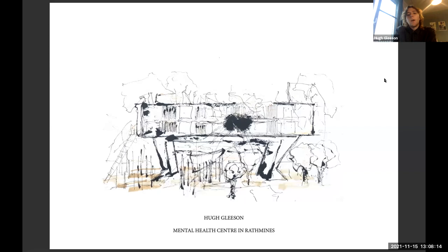So my first response to reading the brief was that there was nothing described that said we needed to design mental health facilities. So that became the main point for me. That became the main thing that I feel that Dublin needs and Rathmines needs, a centre for mental health facilities.